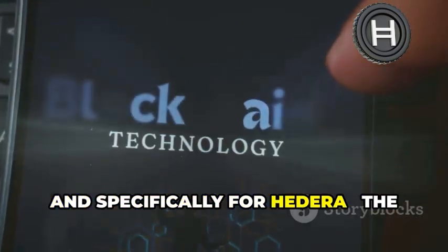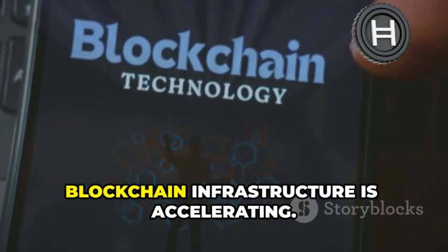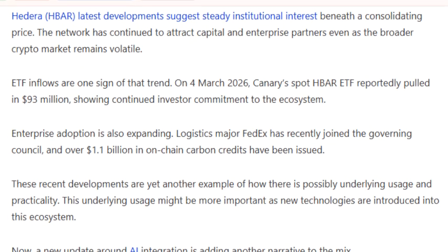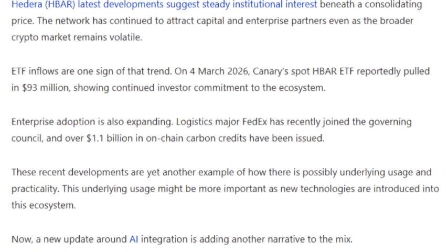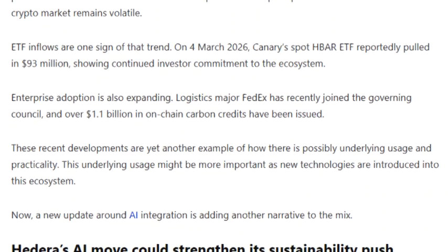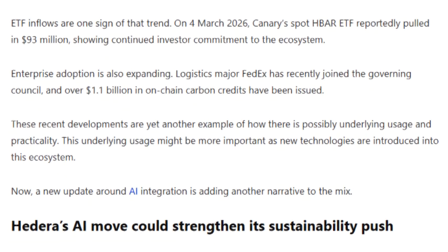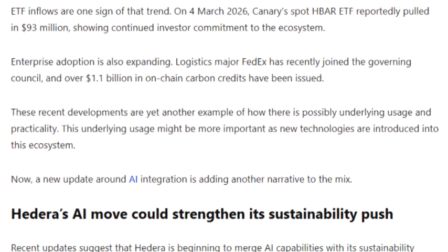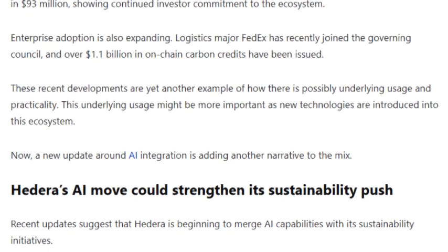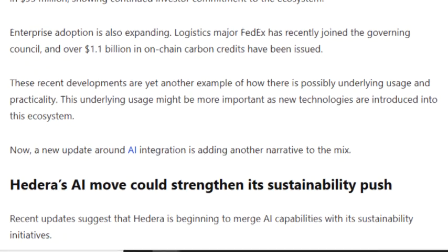And specifically for Hedera, the conversation around real-world asset tokenization and enterprise-grade blockchain infrastructure is accelerating. So, Hedera's positioning in that conversation, backed by its governance council and transaction throughput capabilities, means it sits in exactly the sector that institutional capital is beginning to take seriously. Now, whether that translates into price in the time frame we're discussing is uncertain. But the directional alignment between Hedera's technology focus and where enterprise blockchain spending is heading is not something to dismiss casually.